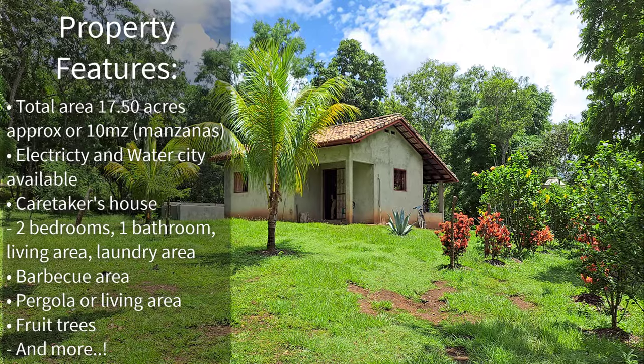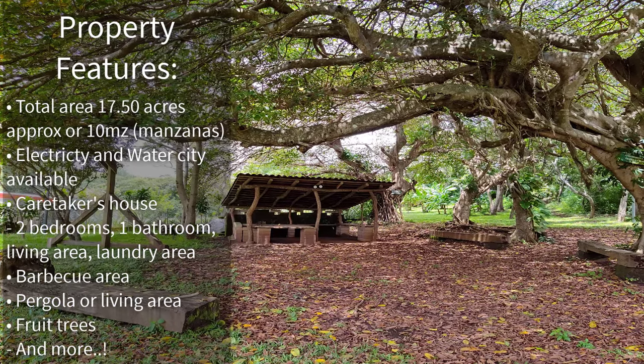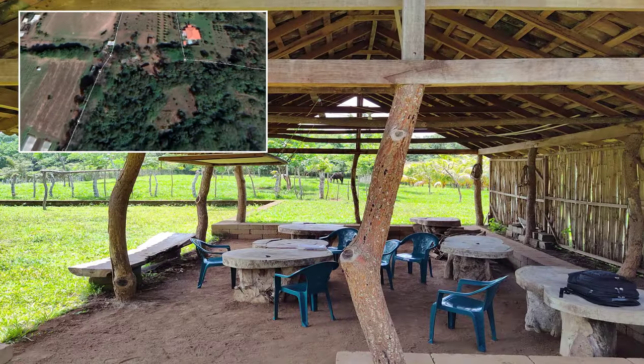It has a caretaker house with two bedrooms and a bathroom. It has a nice little barbecue area and also an outside sitting area for meetings or just a nice little dinner with family and friends.